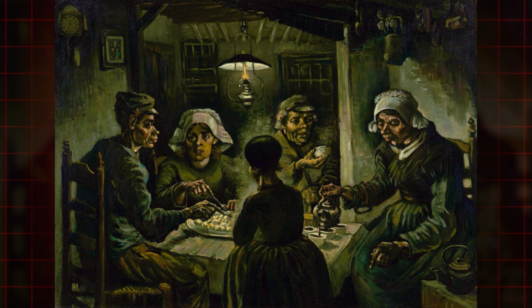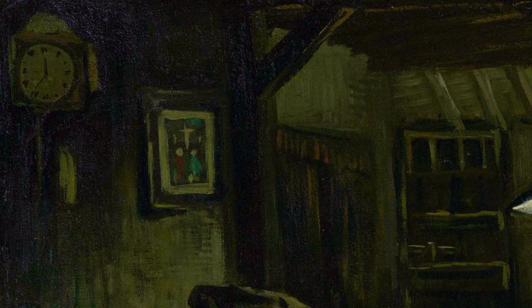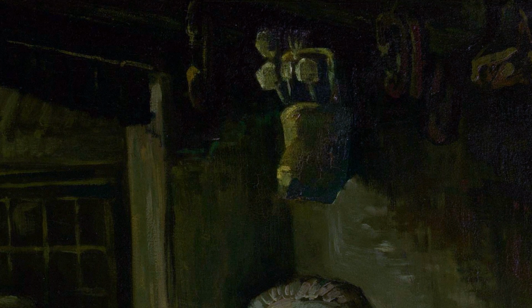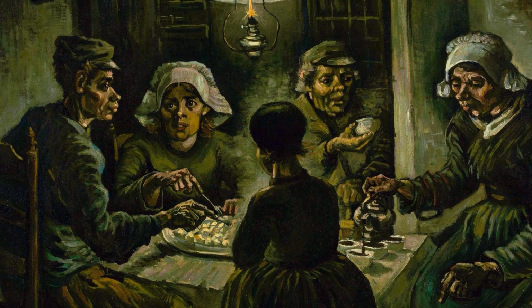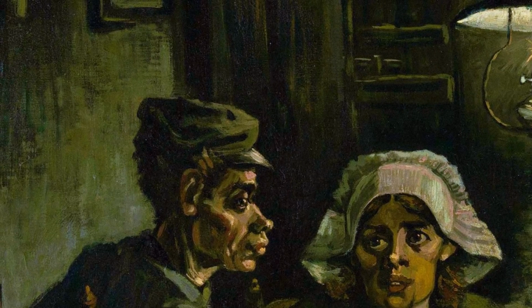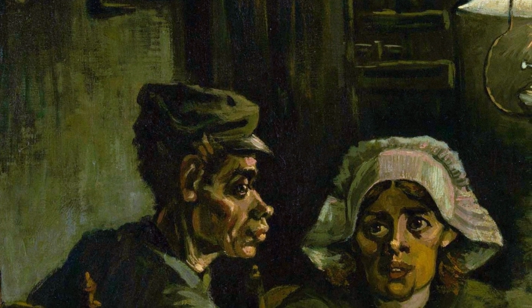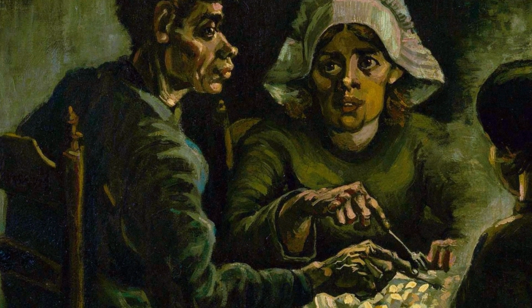The composition appears almost symmetrical, with 2 figures on either side of the table. Small details add to the scene, such as a religious painting on the wall and the kitchen utensils hanging from the ceiling. A mix of broad and narrow brushstrokes are used together to add to the balanced appearance. Van Gogh uses thicker, loose brushstrokes on places like the clothing or walls, but finer lines for highlights that are most noticeable on hands and faces.